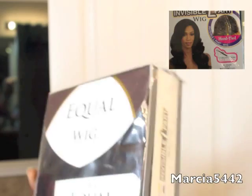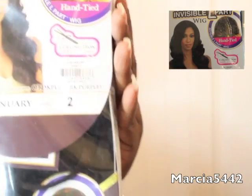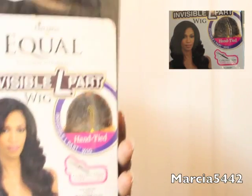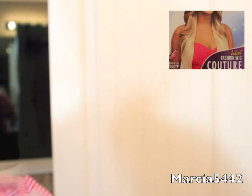The next one is by Equal, and it's another invisible L part wig, and this one is January, and that's my birth month, so I thought that was cute, so hopefully I'll love this one. And this one also is in a number 2. That's what it looks like. And I haven't opened this one yet, which means I'll probably be doing a review on this first.